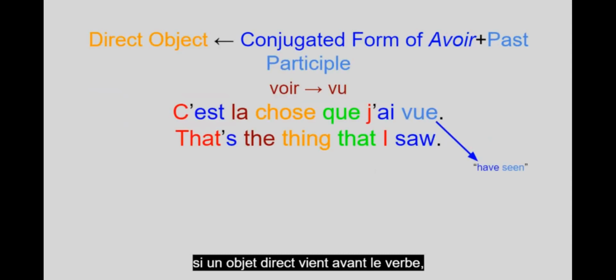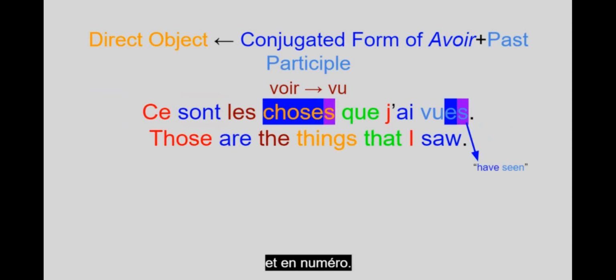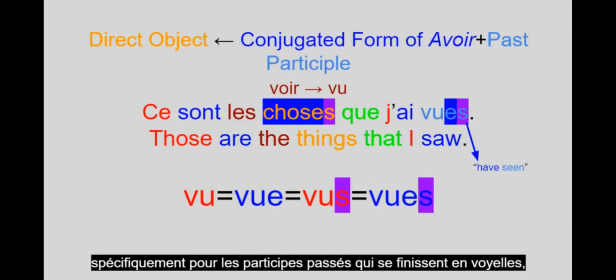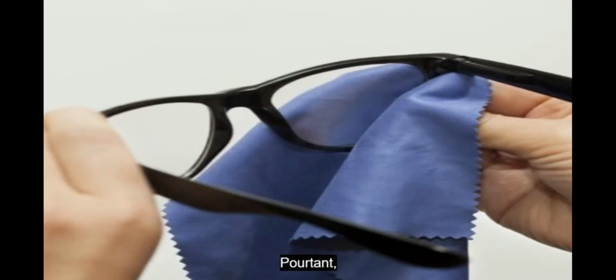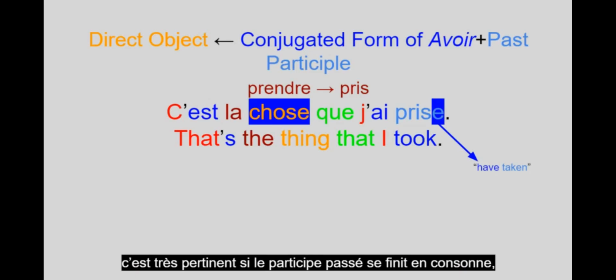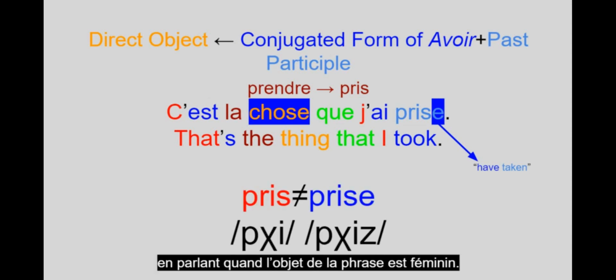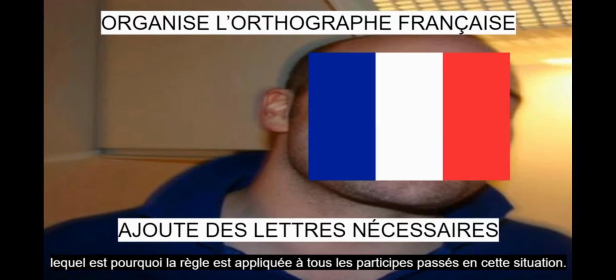if a direct object comes before the verb, the past participle has to agree with the object in gender and number. At first glance, this seems like a cruel way to make writing harder, specifically for the past participles that end with vowels, as there is no difference whatsoever in pronunciation based on gender. However, it very much does matter if the past participle ends with a consonant, as native French speakers naturally pronounce that consonant in speech when the object of the sentence is feminine. L'Académie determined that the pattern had to be kept and represented equally in writing, which is why the rule is applied to all past participles in this situation.